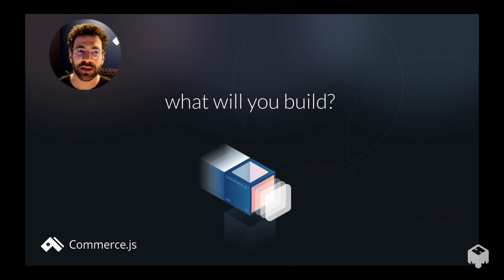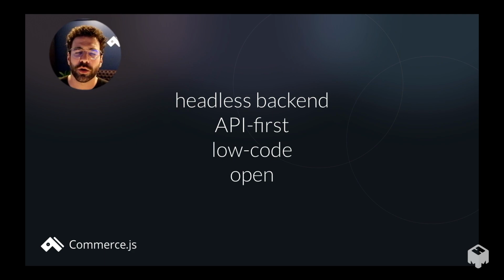So starting today, you can take the first steps towards going headless. And whether that's building something from scratch or testing an experience alongside your monolithic platform, Commerce.js is your headless, API-first, low-code, and open platform to build your next e-commerce project with.